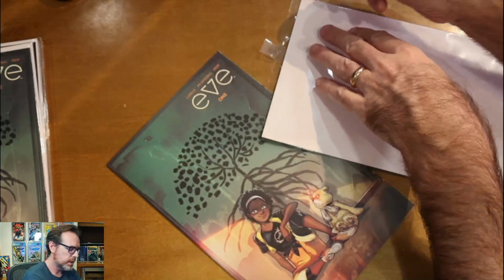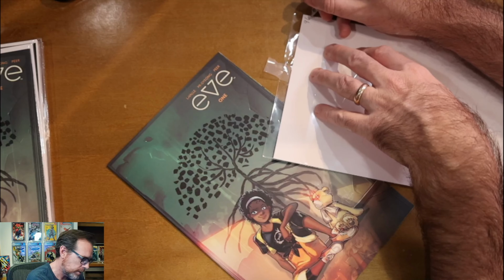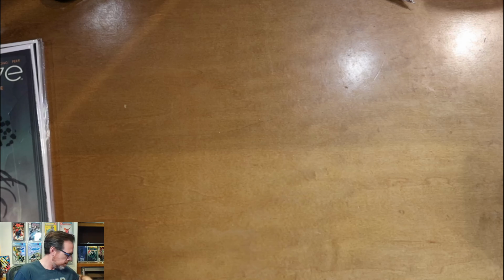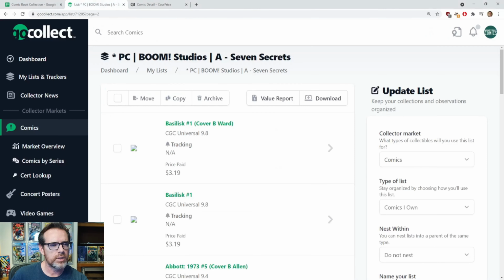So of the 3 issues that I have of this book, I don't yet have a 9.8. I've got one more to go. So I'm hoping that that will be the one. And I'm not going to cheat and look at it quite yet. I want to get this one data entered into the system. So I'll put that one aside. And then instead of ranting about Go Collect, I'm just going to get this one put in.